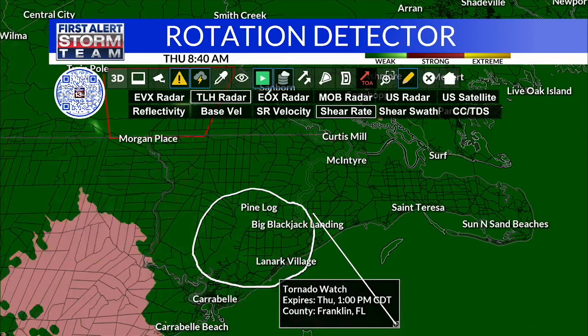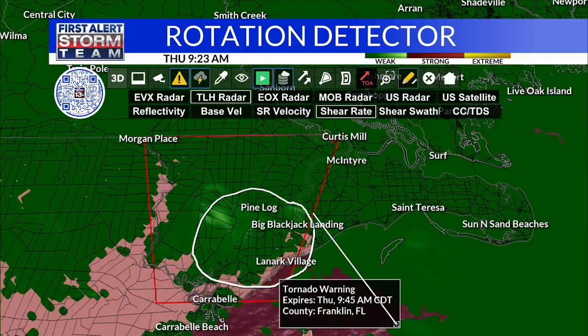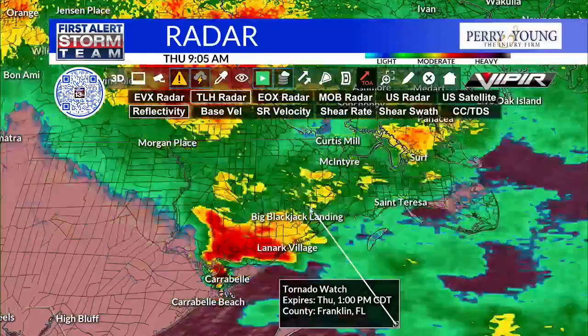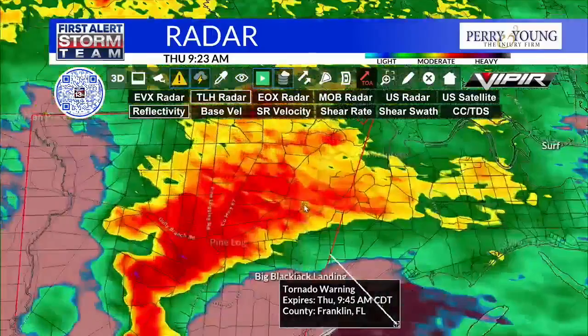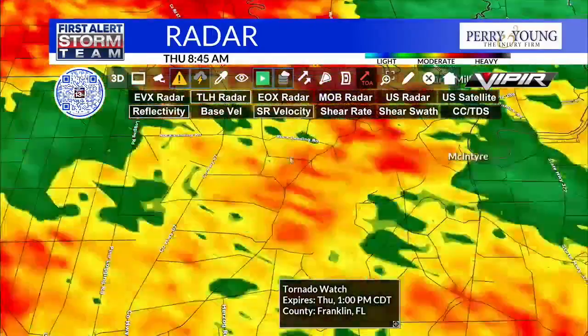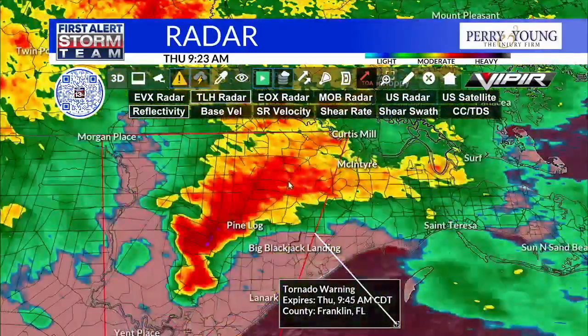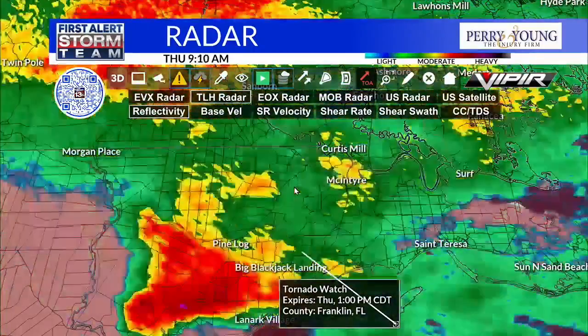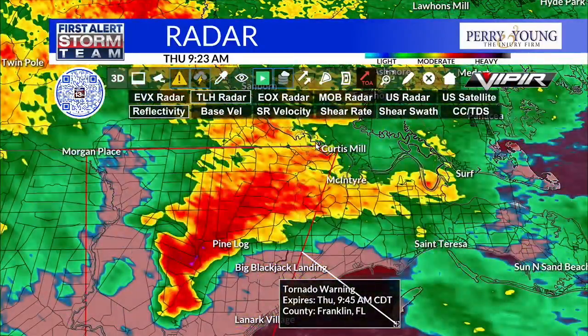We are going to continue to watch this system. But let's zoom on in here. We're going to zoom in and see what's really going on and see if there's something that we really need to take a close eye on. So with that being said, a little bit of circulation. This is radar indicated, folks. No reports of any touchdowns as of right now, but we're just watching this, okay?